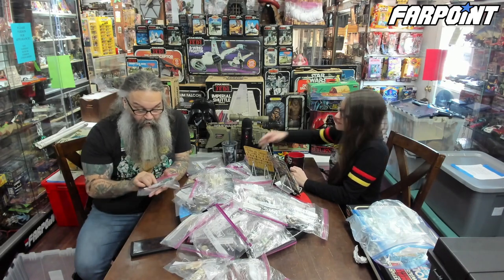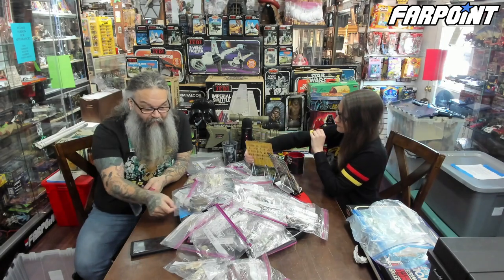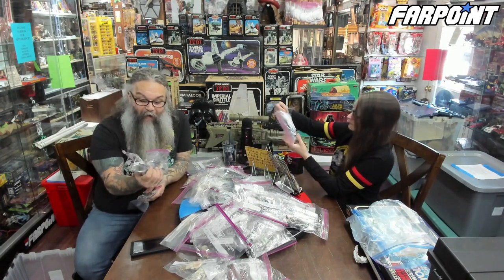88. Oh, the Zuckuss is unpunched. A-Wing pilot, I need that. There's like 17 Leia figures just sitting, just chilling. Just a bag of Jedi Lukes.